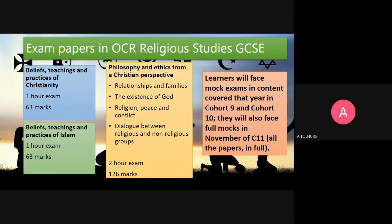In OCR Religious Studies GCSE, which is the course that we use, there are 2 exam papers. The first one is the Beliefs, Teachings and Practices of Christianity and Beliefs, Teachings and Practices of Islam. These are kind of separate exams, but the learners will tackle them at the same time. So they are basically 2 one-hour exams back to back.